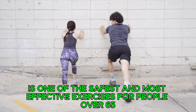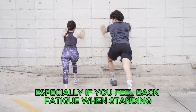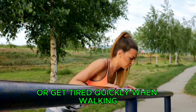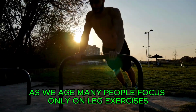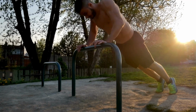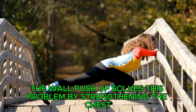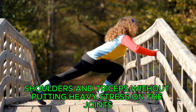The wall push-up is one of the safest and most effective exercises for people over 65, especially if you feel back fatigue when standing, have rounded posture, weak shoulders, or get tired quickly when walking. As we age, many people focus only on leg exercises and forget that a weak upper body forces the lower back and hips to work overtime. This extra load is a common reason for back soreness and fatigue. The wall push-up solves this problem by strengthening the chest, shoulders, and triceps, without putting heavy stress on the joints.